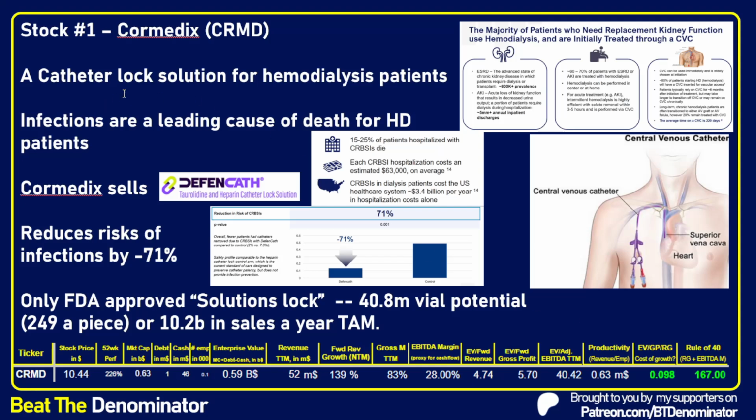What does CorMedix do? They have a catheter lock solution, and that's the only FDA-approved solution for people who are going through hemodialysis. It's people with kidney problems, and about 800,000 people have to go through such a treatment each year. And it's a treatment that you go through this catheter.